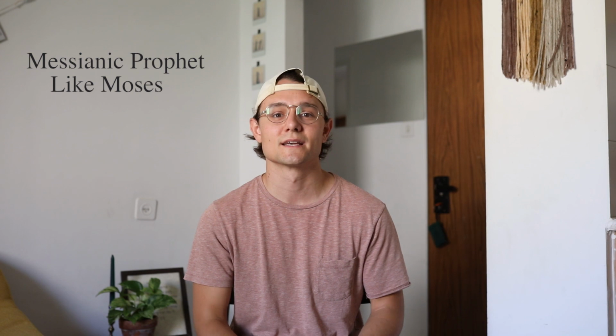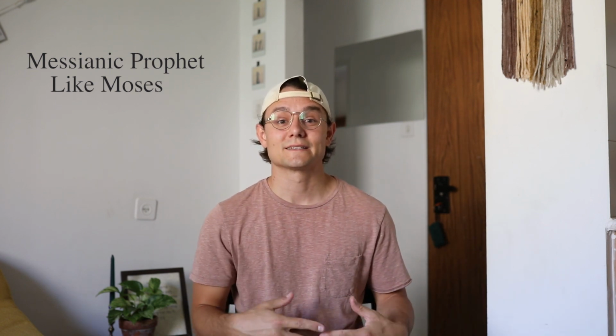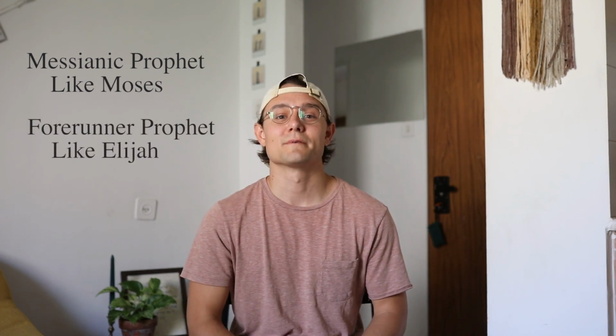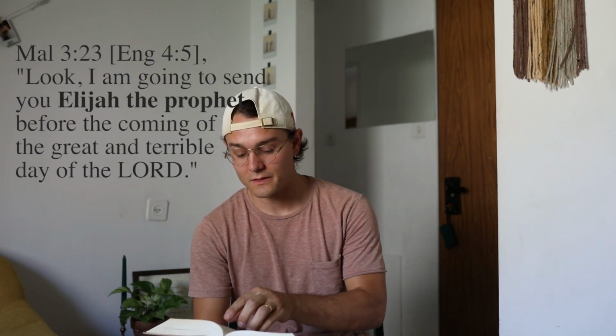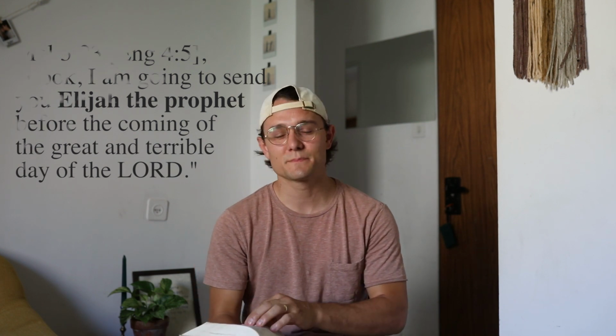So we saw in the seam between the law and the prophets an expectation for the messianic prophet like Moses. Now in the seam between the prophets and the writings, we'll see an expectation for the forerunner prophet like Elijah, who will prepare the way before the day of the Lord. Malachi 3:23 reads, "Look, I, the Lord, am going to send to you the prophet Elijah before the coming of the great and terrible day of the Lord." This is picking up from Malachi 3:1, just before it.